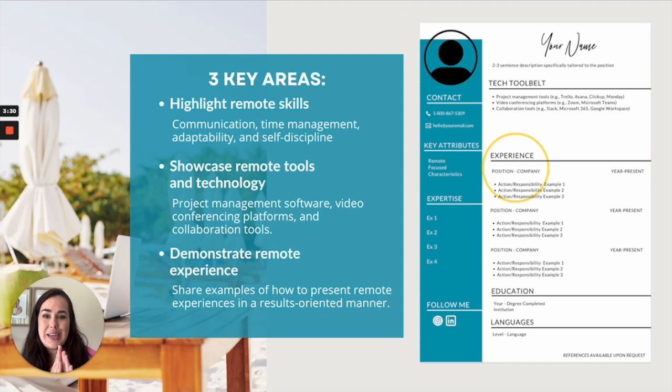Just to reiterate, we want to highlight remote skills that are specific to working remotely. We want to showcase remote tools and technology that we already have the knowledge of to be able to use. And we want to demonstrate remote experiences.